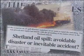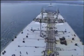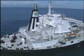Pictures that went round the globe and changed the face of merchant shipping. A modern supertanker needs 3 miles to pull up, even more if the rudder is out of action.